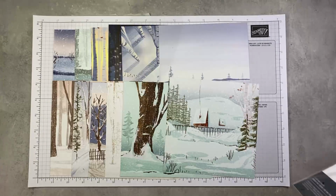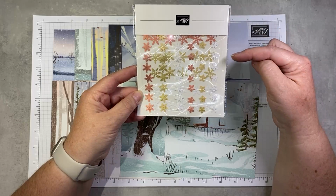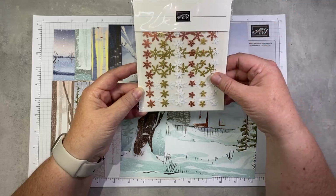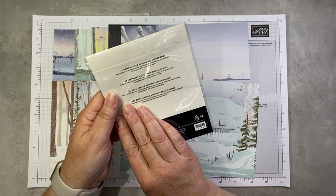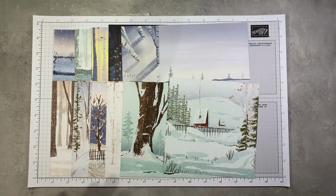Okay, so you get a total of 90. So there's 30 of each size, and I guess 10 of each color, right? So that is the adhesive back snowflake assortment. They are awesome. As you can see, I've used already almost a whole pack.